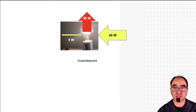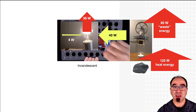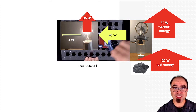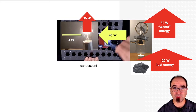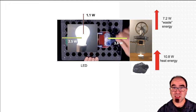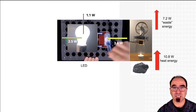So if we now trace the 40 watts of energy going into the incandescent bulb back to a coal-fired power plant, and the coal-fired power plant wastes 2/3 of the energy coming from the coal, then the 4 watts of light is only a tiny fraction of the 120 watts that's coming from the coal, and the rest is wasted in the power plant and in heating the bulb. Instead, to power the LED, if we trace the 3.6 watts back to the power plant, it's a much larger fraction of the 10 watts that's coming from the coal.